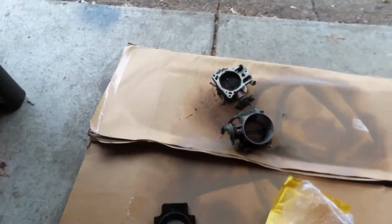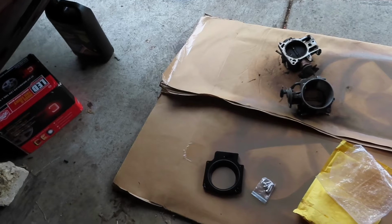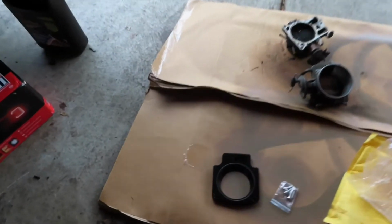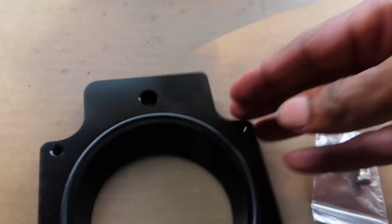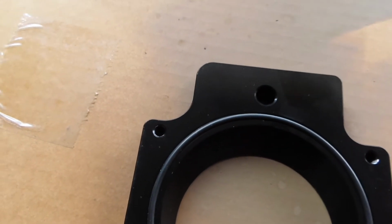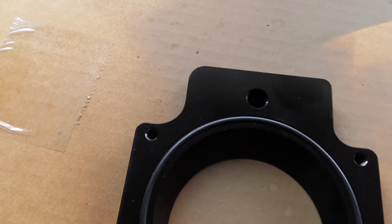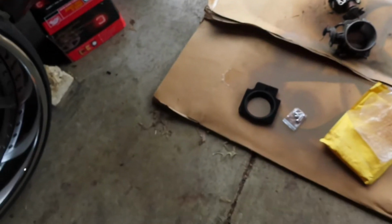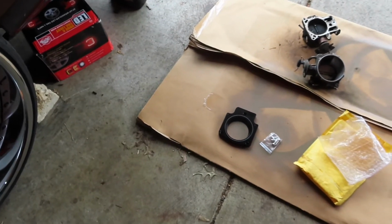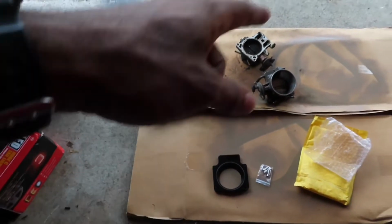But yeah, it looks like it's gonna all work out. I don't know how this is gonna work though with that middle bolt, because this hole here is a little bigger and there ain't no 3s in it. But anyway, like I said, we'll figure it out. I'll make it work. Maybe if I get them tight enough, I ain't gotta worry about the top one.